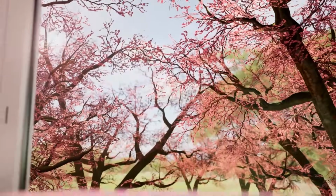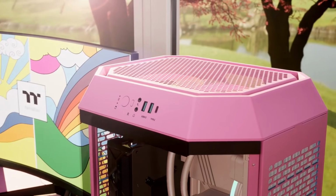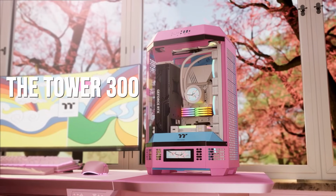So there you have it, our rundown of the best PC cases of 2024. From unique designs like the Thermaltake Tower to the feature-packed Corsair and the stunning Fractal Design North, there's something here for everyone. Which one is your favorite?